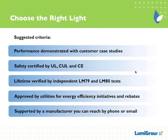Finally, who can you talk to when you need help? Make sure that there's a team there that can answer your questions. This is a new technology, and there's going to be some questions about how to modify the spectrum, how to use this fixture, because LED lighting represents kind of a new way of growing. Yeah, that's right, Kevin.